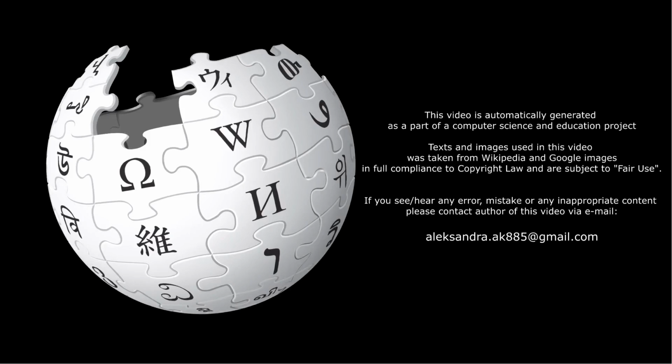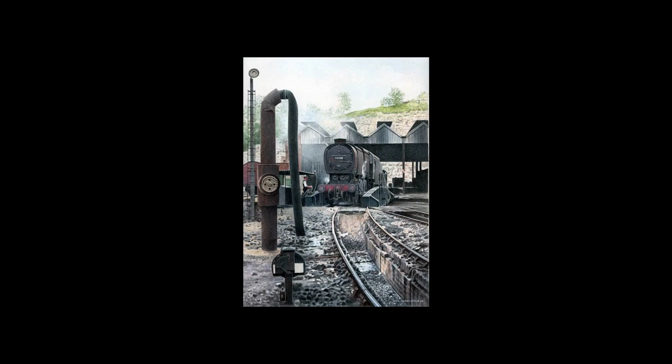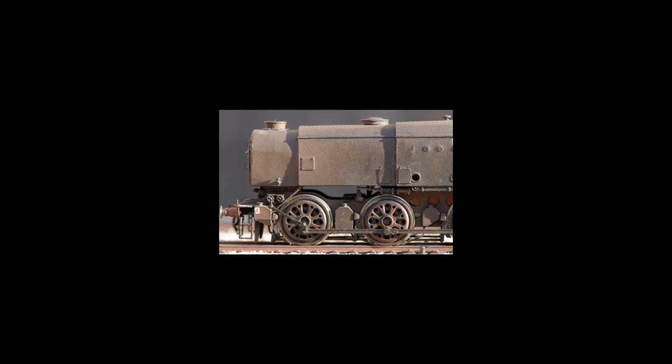BR classified the Q1 class in the power classification 5F. This was unusual. Few other 0-6-0s exceeded the classification of 4F. Notable exceptions were the LNER Class J20, 5F, LNER Class J39, 4P5F, and LNER Class J38, 6F. The Q1's route availability meant that although they were primarily freight locomotives, they also frequently deputized on secondary passenger services.